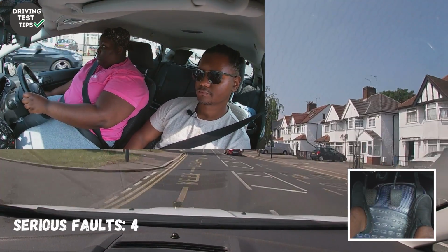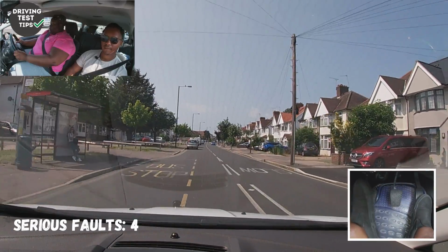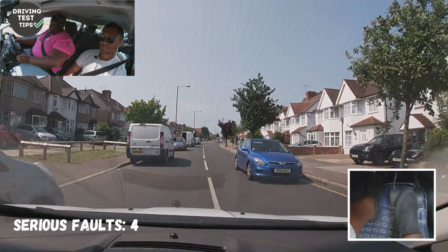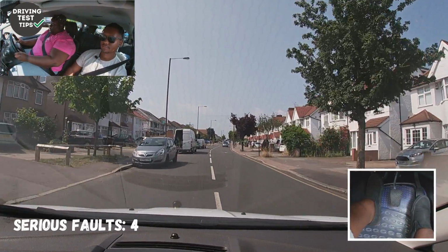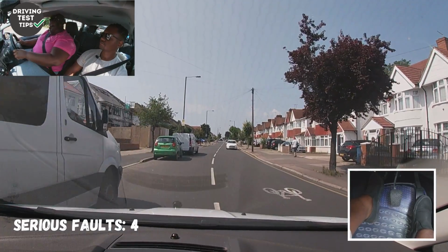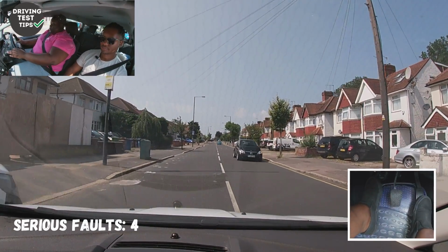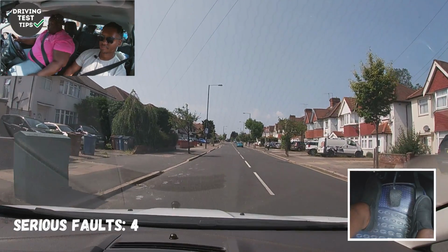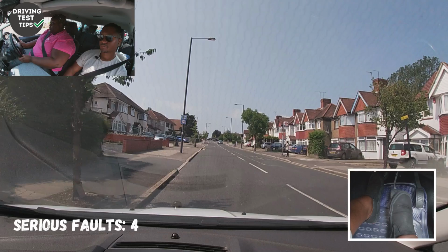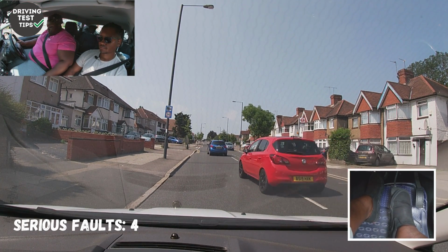Yeah, eventually she managed to do it. Thank you. Pull over on the left in a safe place, please. So pulling over, she checked her mirrors nicely, signalled, and gone towards the left. Chose a good place to stop. Stopped pretty nicely actually, that was good.